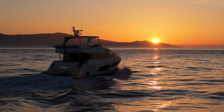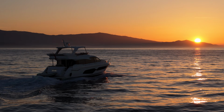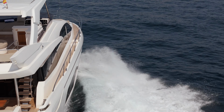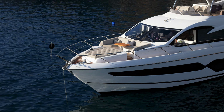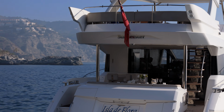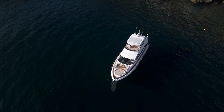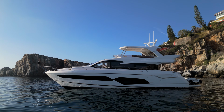Crafted with meticulous attention to detail inside and outside, this 68-foot and 3-inch Sunseeker Isla de Flora delivers really impressive performance and has fantastic handling characteristics. We spoke to the yacht broker Matt Palmer to find out why this 2018 Sunseeker Manhattan 66 guarantees an unforgettable experience for anybody who steps on board.